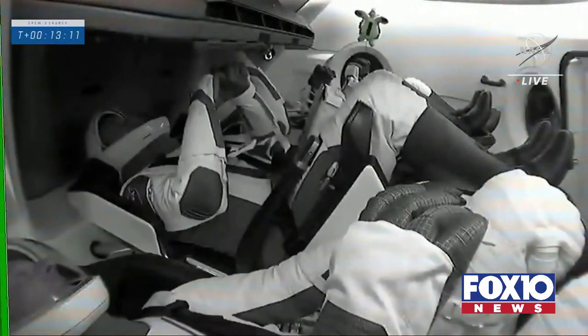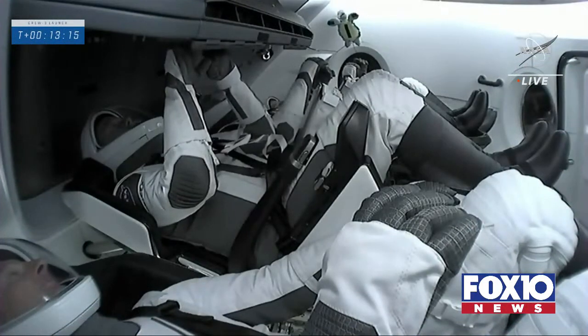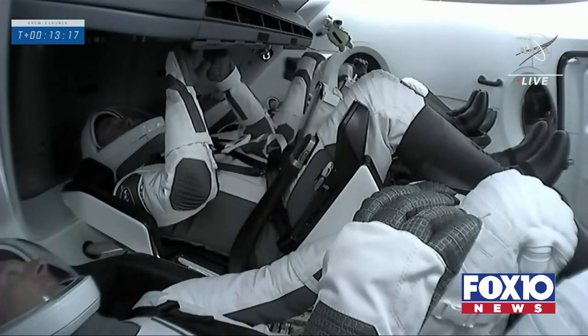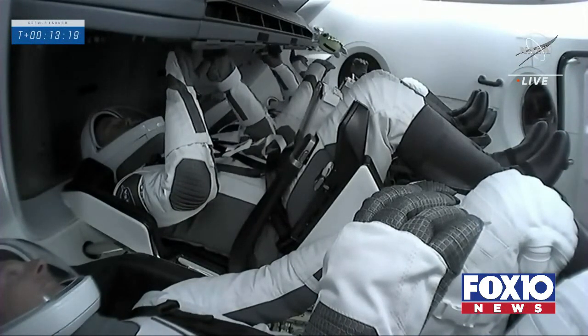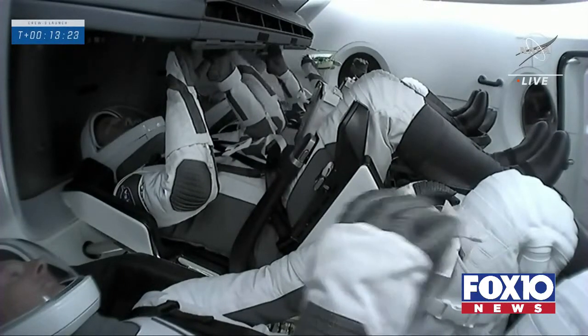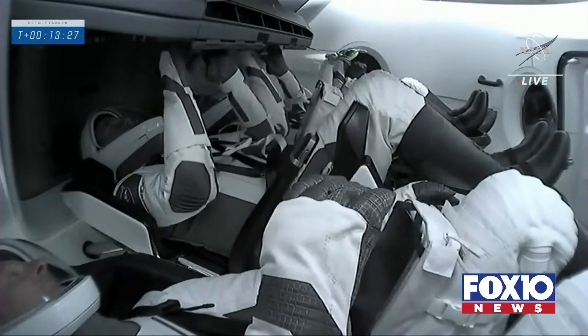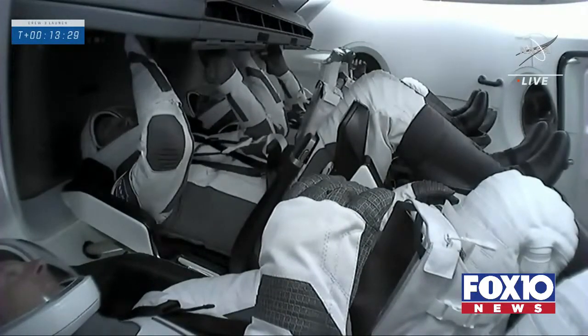Now in orbit. That next milestone will be the deployment of the nose cone. That'll be about a 5-minute process. It'll expose those forward bulkhead Dracos and will prepare them for checkouts as well.